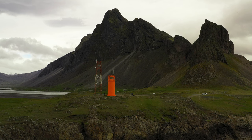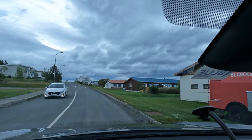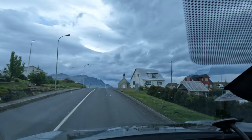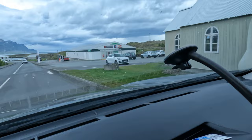Entering the town of Hjuptjavogr. I'm sure that's nothing like the real pronunciation. It's a beautiful little town. Yeah. Beautiful town. It's like a little store there. It's like a grocery store.